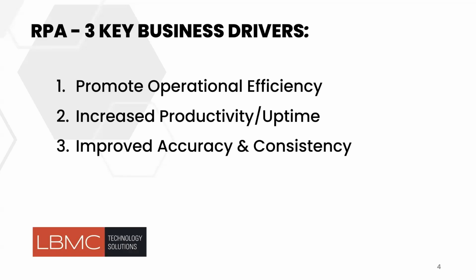That's another thing that a lot of times businesses struggle with: how am I more productive? How do I increase my uptime or my availability to provide services or solutions or products or assist clients, right? So uptime is a big driver. And then, of course, we never want to be working with bad data or end up in situations where we can't rely on our system to provide us with accurate information. So any chance we have to improve accuracy and consistency in our processes is certainly a benefit.